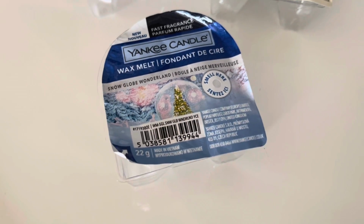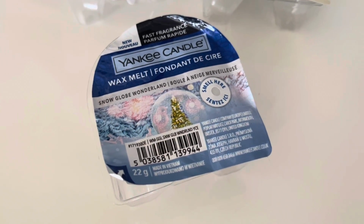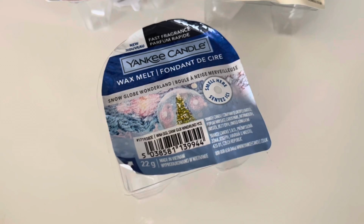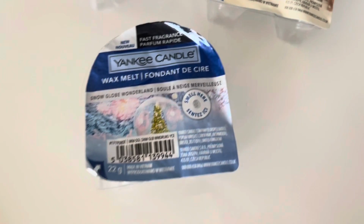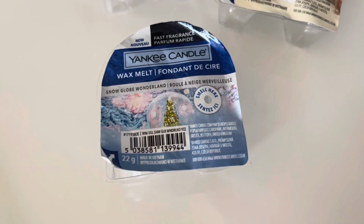The main notes that came through for me on this one were probably the nutmeg, the cedarwood, maybe the praline. It was a nice scent, but it wasn't strong enough for what I would have liked. It was quite a subtle scent. I think it might have been better if you got the large jar and had it burning under your lamp, but again, you shouldn't have to do that.